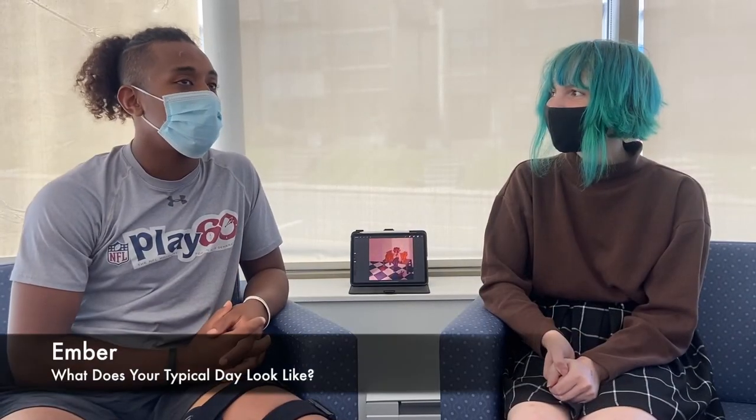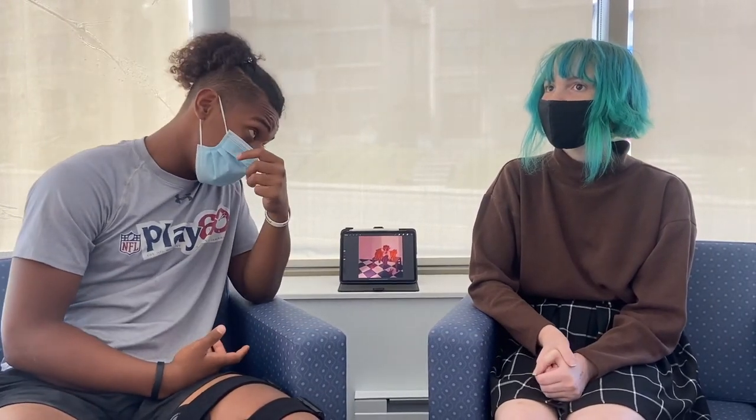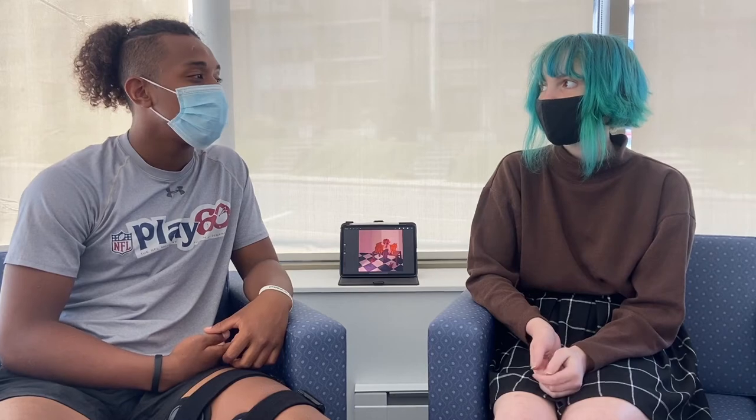Being here at the capstone, what does your typical day look like? Usually I get here and I immediately sort out where I want to do my work. Usually I work up in the loft and I pretty much spend all day working on my assignments, which are all dictated by whatever I want to do for the assignment rather than fitting it into a criteria.